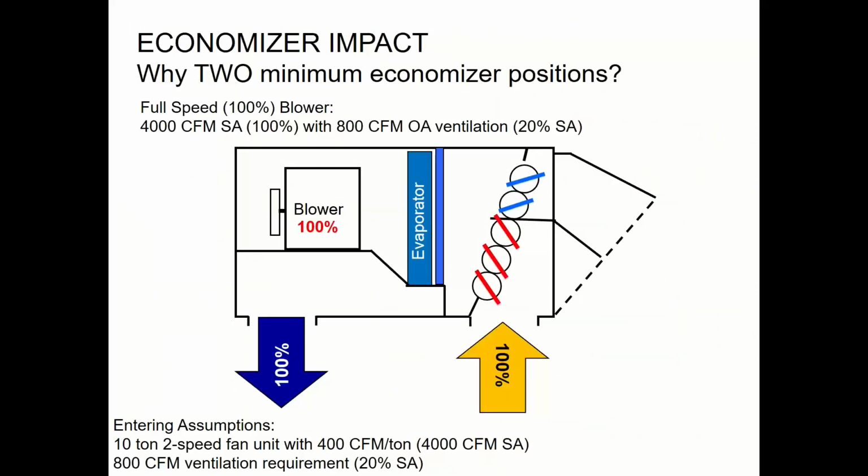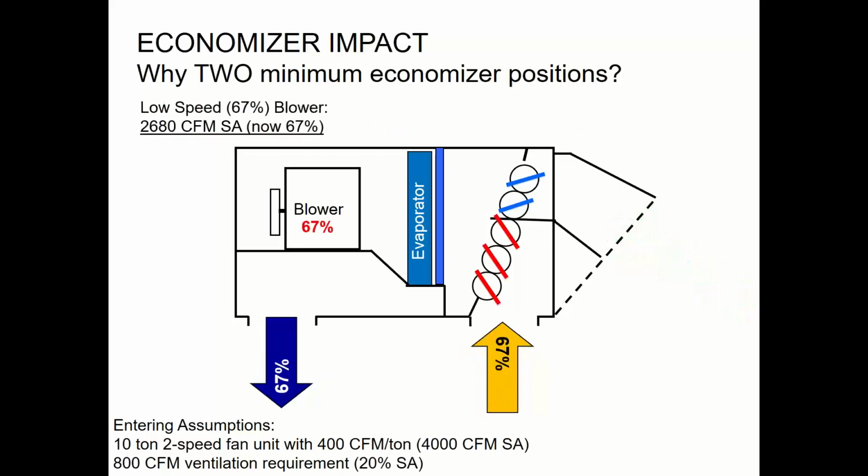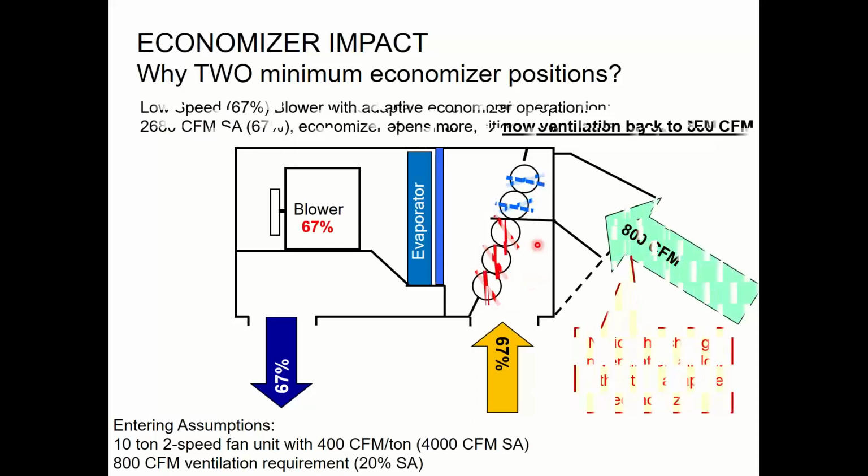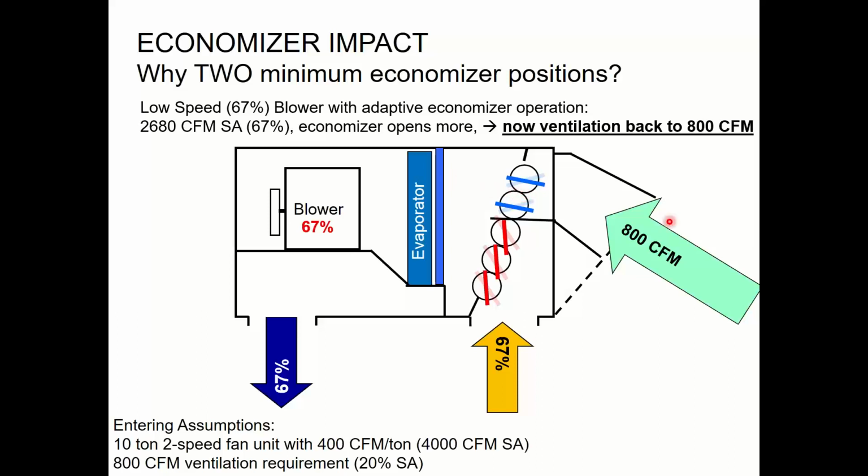So regular scenario, I have full airflow. I got my 800 CFM. When I go down to the reduced speed, I have to open up my blue dampers a little bit more. My little animation opens them up because it's so creative. Opens them up a little bit more to continue to get the code minimum air.